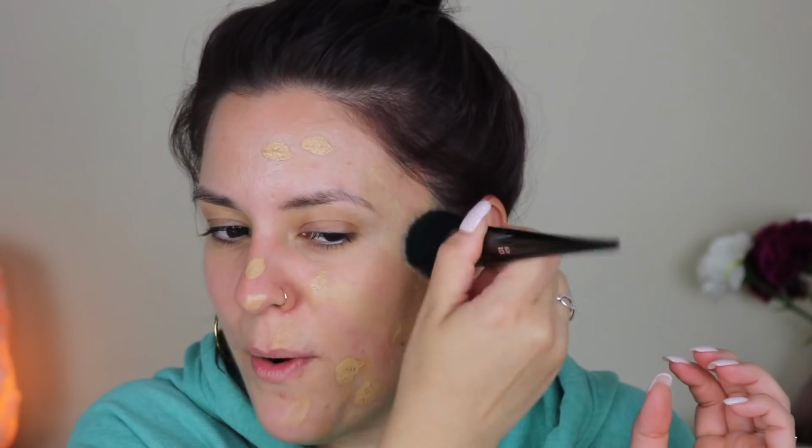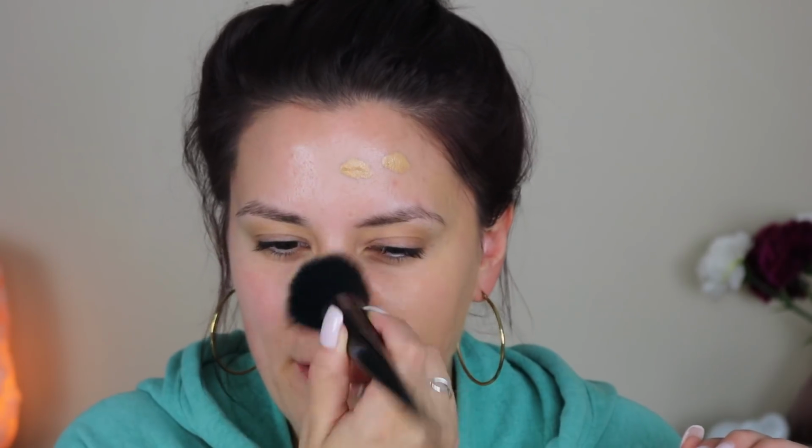I don't pick up too much of the cucumber, but I definitely get the watermelon. So let's just go ahead and blend this out. Now I have used this brush before. I do always use my foundation brushes wet, so it does shear things out just a little bit. It's just a little bit more friendly on my dry skin. So we may have to layer this a bit.